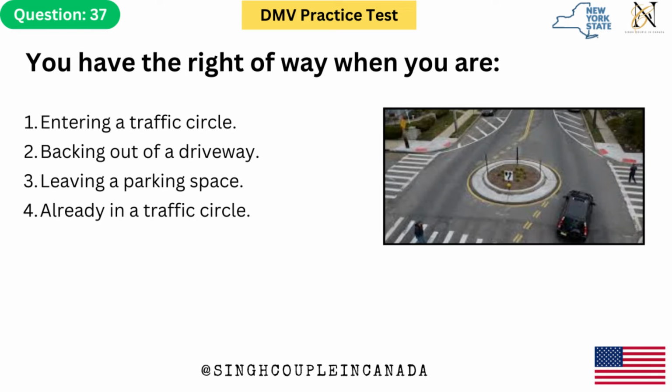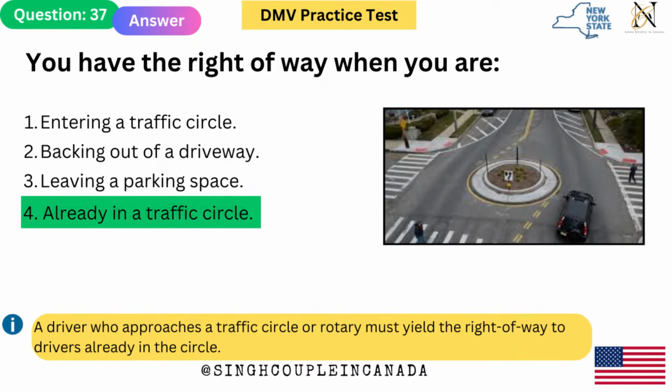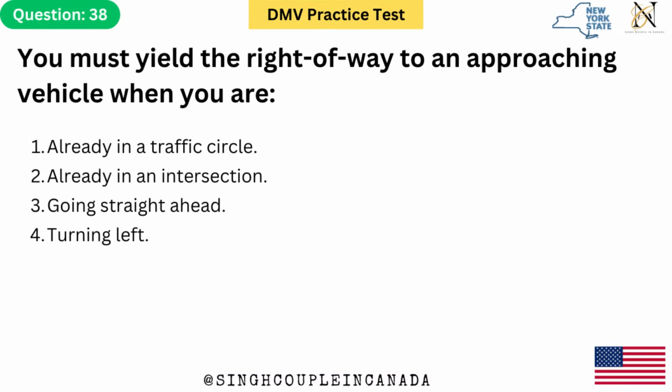Question number 37. 1. Entering a traffic circle. 2. Backing out of a driveway. 3. Leaving a parking space. 4. Already in a traffic circle. The answer is 4. Already in a traffic circle. A driver who approaches a traffic circle or rotary must yield the right-of-way to drivers already in the circle.